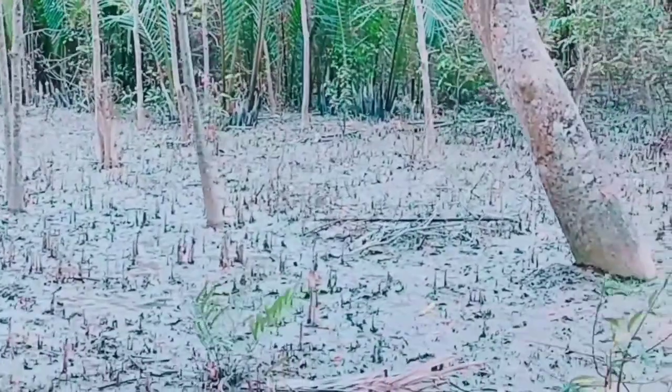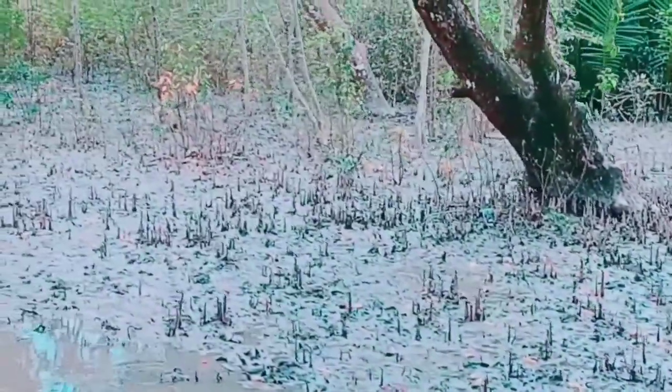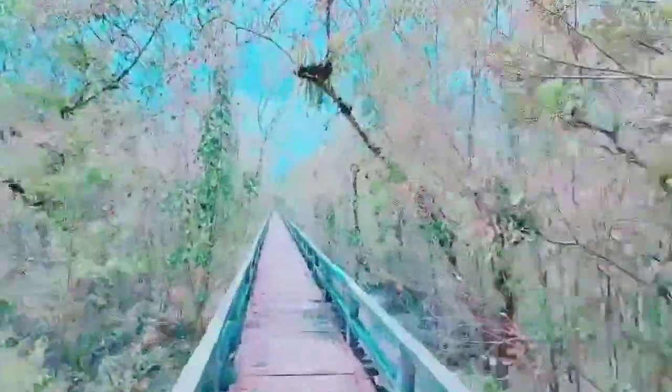So this is actually the first time I see any kind of deer closely, except in a zoo. So this is really a fantastic moment for me and a wonderful experience so far.